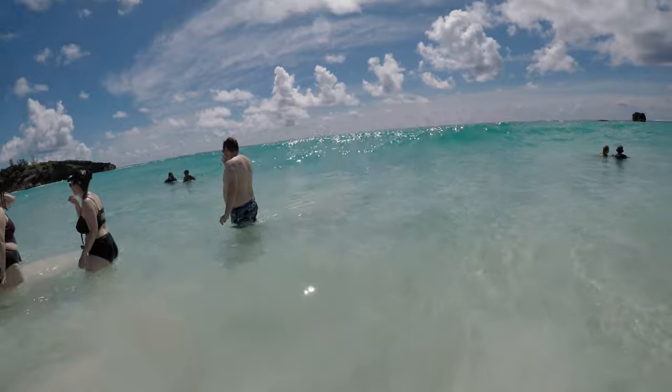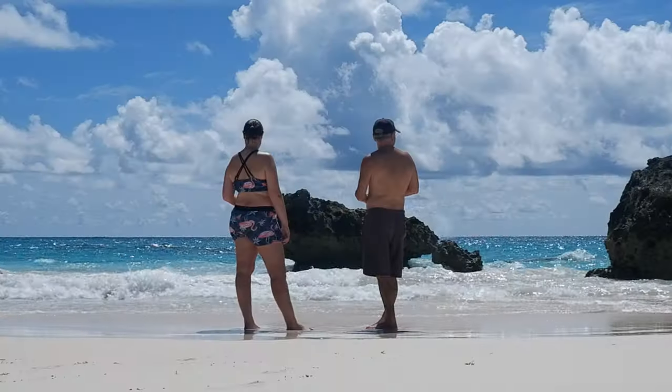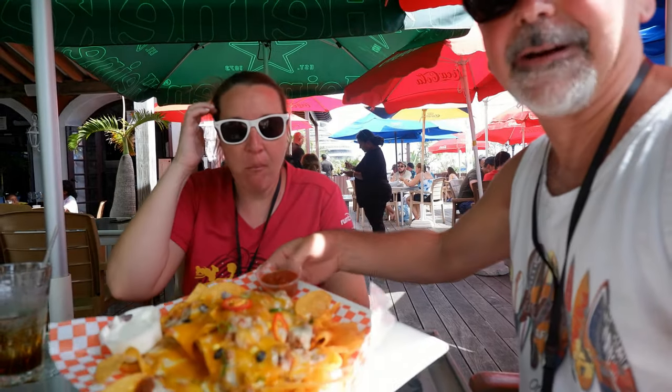Bermuda. Some big waves. Holy cow. Oh boy. Drink for the island, Rum Swizzle. Yeah, how is it? This just looks crazy, doesn't it?